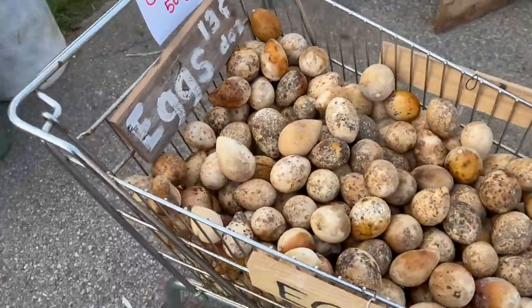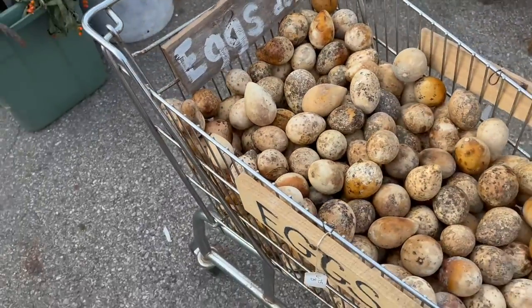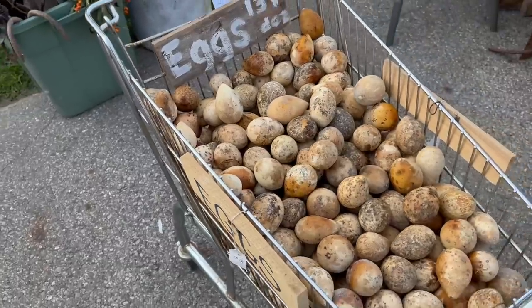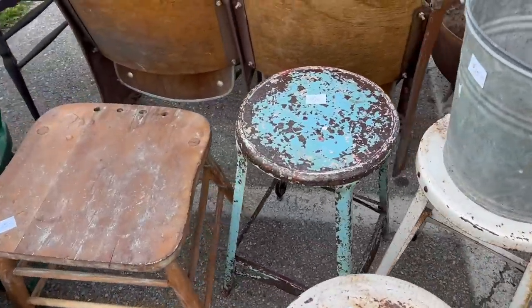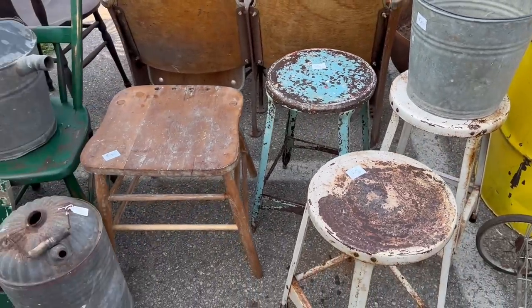Now, this was the craziest thing I saw because these are real eggs. Are they good? Can you put them on display? I don't know. They had such a beautiful color to them, I could see adding three to a nest. Speaking of nice color, look at these. That pretty blue with rust, the antique white with rust, so nice.